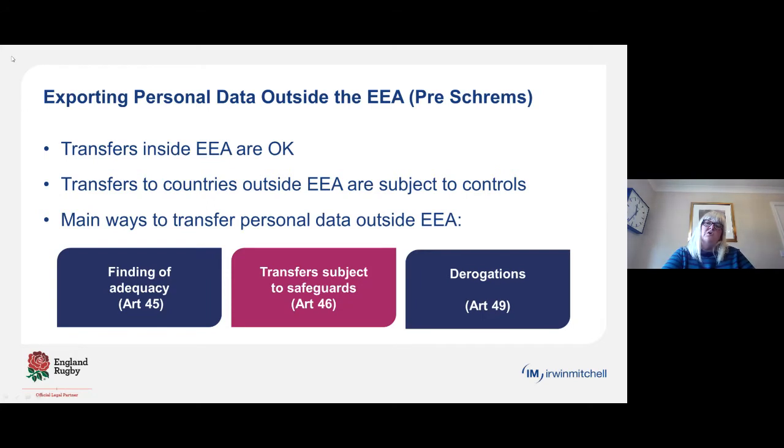Either the country concerned or the organisation concerned, an international organisation, can have what's called a finding of adequacy, or there can be safeguards, or, and these are regarded as secondary measures, there can be derogations, which are like individual exemptions, which we'll have a look at later. So having a look first, moving on to the next slide, at what's meant by adequacy.